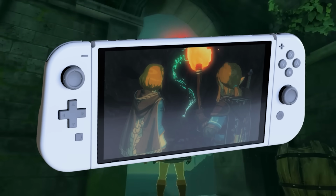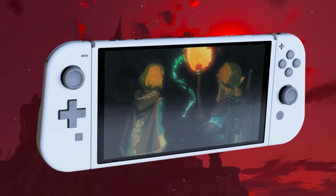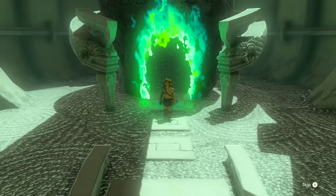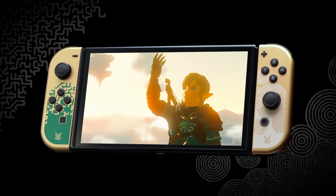Not only that, but this beast of a new system apparently offers minimal near instantaneous load times. This in itself might indicate that the system has an SSD drive. You know, just like the PS5. Why can't the Switch perform similar magic?